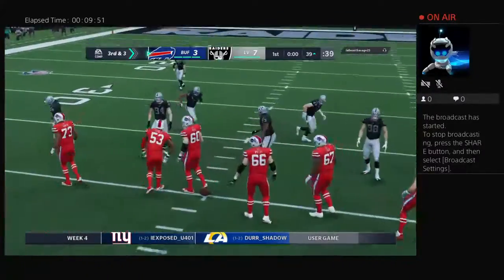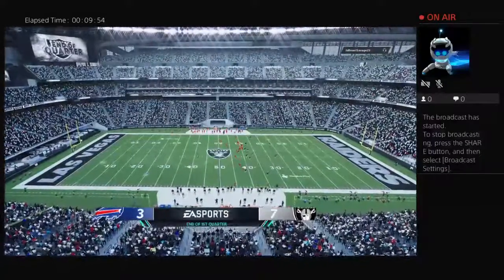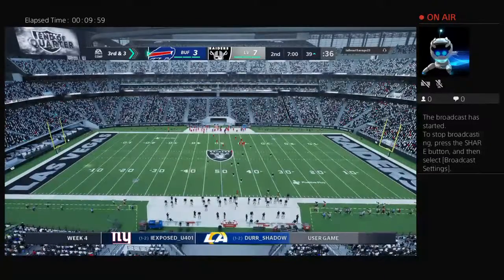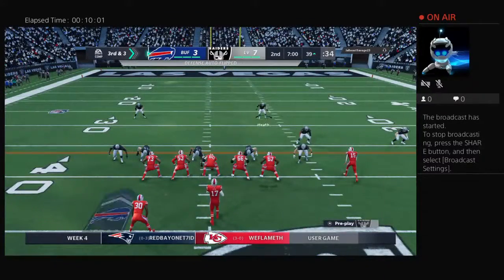A good second chance. This is 4-down territory if they're unable to convert. But right now looking at a 3rd and 3. After one, 7-3 the score on EA Sports.